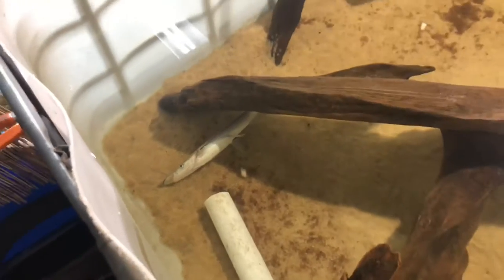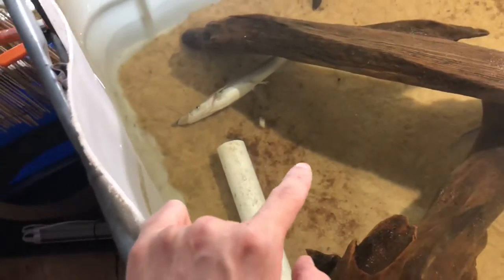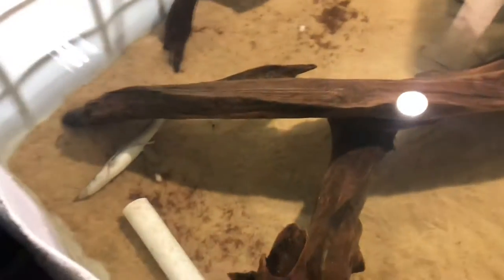Such a beautiful fish, you guys. That is sad. Kind of weird. Well, not weird, but now I noticed that he hadn't been eating either. That was his little side right there. He was always up on top, which was odd for a catfish. Like, as you can see, these guys are always chilling down there.